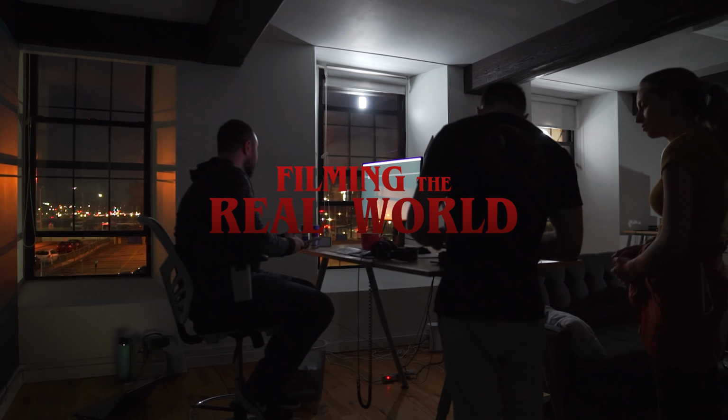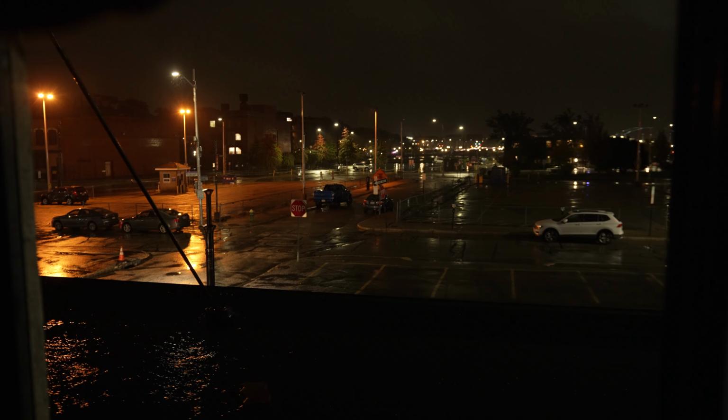The rest of the film takes place here, in this office, on a rainy night. Now, the rain was an important detail that I wanted to capture, so we actually came out here one night when it was raining to see if we can get some shots. Now, unfortunately, the rain didn't read in any of these shots, because for rain to read on camera, you need a lot of it, and it needs to be backlit.